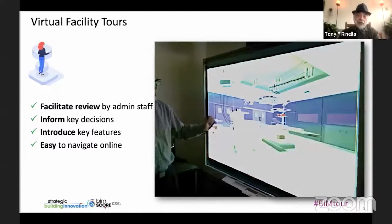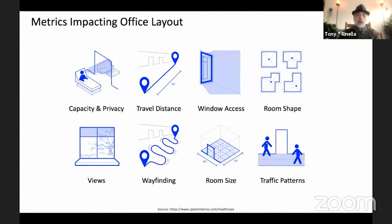Some of the things that people immediately think of are, oh, I can put on 3D glasses and I can see a wonderful walkthrough of my facility. And this is very useful to educate staff, to inform decisions. It can help us introduce key features of a facility to the people who will dwell in it, and also for our leasing efforts. But there are other things we can do as well.